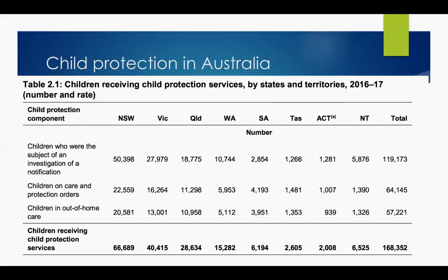So now we're going to have a look at a little bit more of the statistics state by state. I'll leave this on the screen for a moment so you can have a look at your state and how the numbers are. This table indicates the number of children who were subject to an investigation, the number of children who were then put on care and protection orders, and children who are in out-of-home care. So you can see that there's 168,000 in total there, the majority coming from New South Wales, followed by Victoria, and then Queensland.